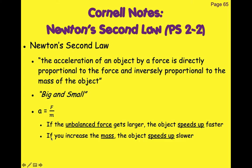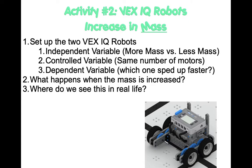Okay. We were going to do a couple activities in class about robots. These are robots about mass and motors and stuff like that. So for this one, we just, I guess, have to imagine it. What would happen if you had more mass or less mass? You have the same number of motors. Which one would speed up faster?